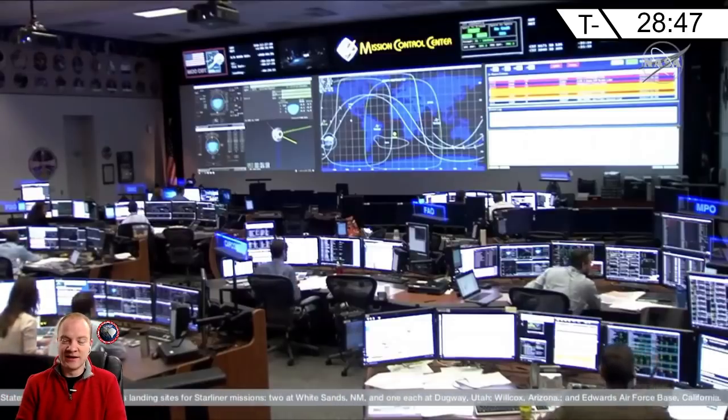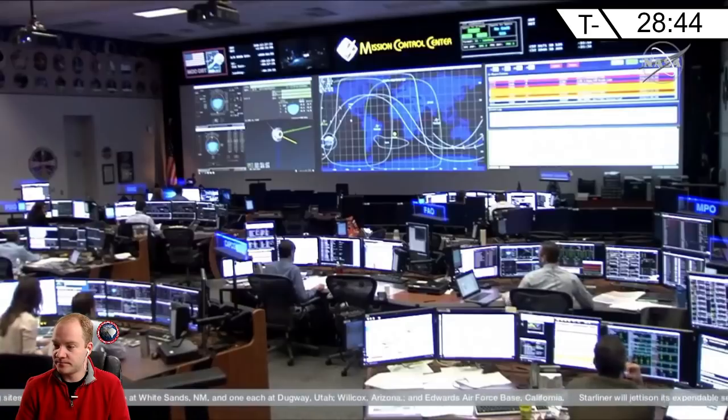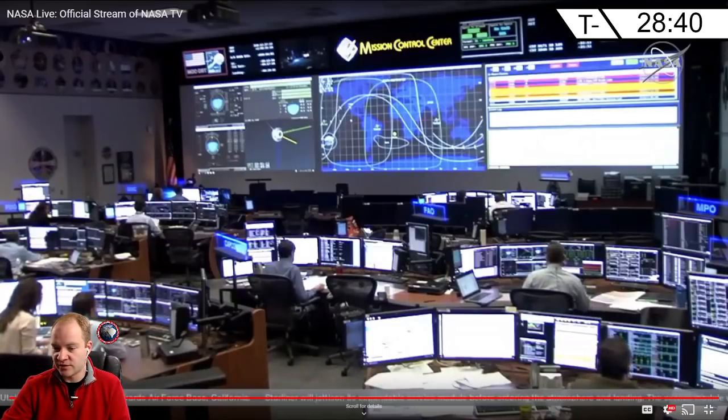So obviously the rocket... At Starliner Mission Control in Houston, we continue to monitor the progress of Starliner as it flies back to White Sands. I'm going to turn you down for a minute.